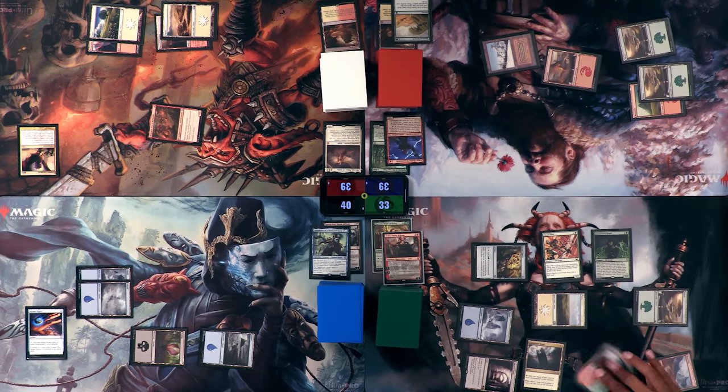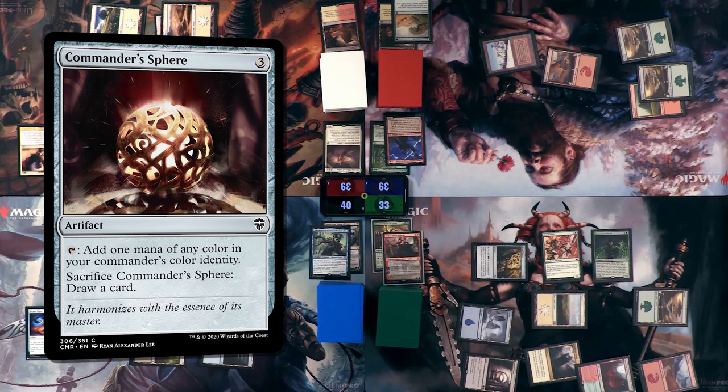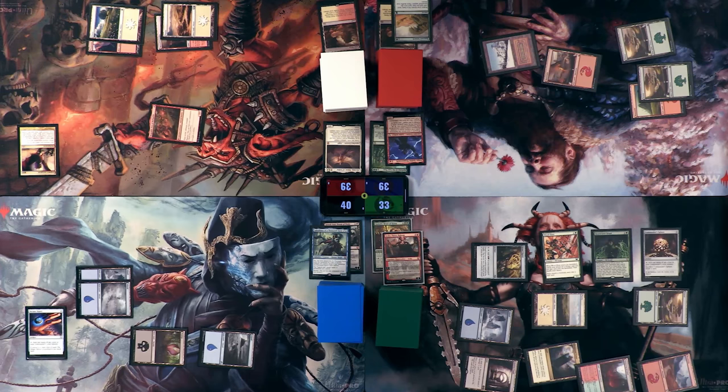And then I will tap three and I'll play a Commander Sphere. Very good. And I can't do anything else, so I will pass the turn. So I'm gonna have 10 mana on my next turn. I feel like my opponents have already made an alliance against me, but I think I'm still pretty far ahead of everybody else by at least a couple of turns.